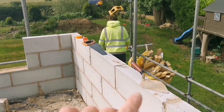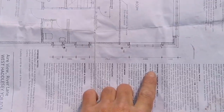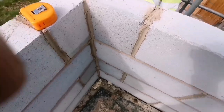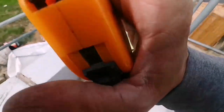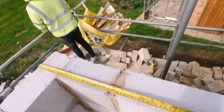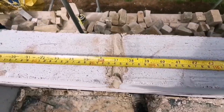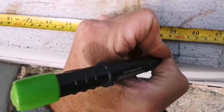Right, I'm down this side, so we need... There's a window about here somewhere. 1200. Then it's 2.4. Right, so it's 1200 from the face. So we've got 100 cavity, 100 block, and well, 100 stone. So I want to be a meter. And then it'll be 1200 on the outside. 1 meter. That's it.